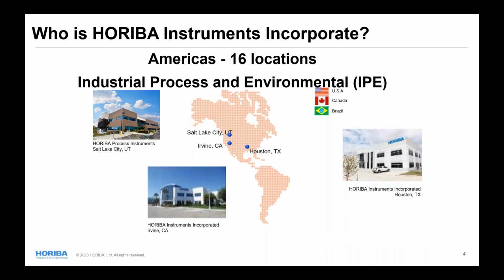We have 3 different sites in North America. We have Irvine, California, which is where our admin and our financial folks are housed. We have Houston, Texas, which is where the bulk of our North American manufacturing is handled. All of our products, with the exception of maybe 1 or 2, are actually put together in our Houston office. All of our FATs, all of those types of things are all done in Houston. And then we have Salt Lake City, which is the headquarters for Process Instruments, which is our Raman group. So pretty good access as far as to where things are here in the States.